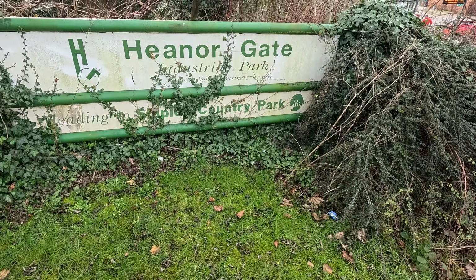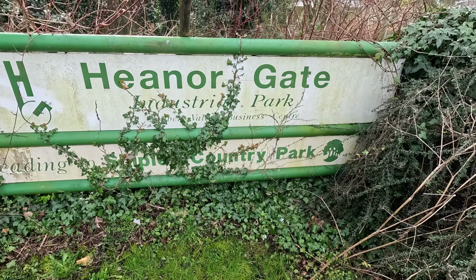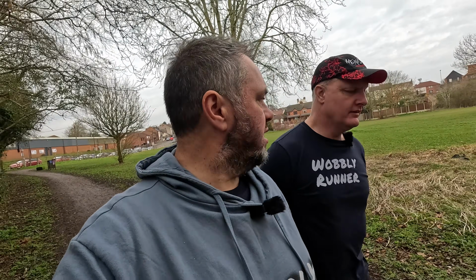Yeah, they even call the industrial estate now Heanor Gate Industrial Estate. So yeah, it's carried on there. And this was a dead end, just on its own little spur, wasn't it? Almost a dead end, yeah.